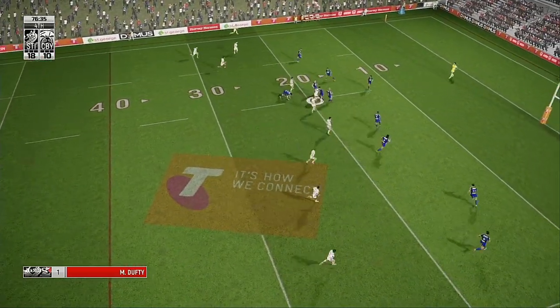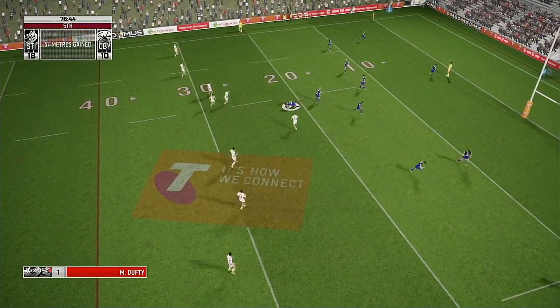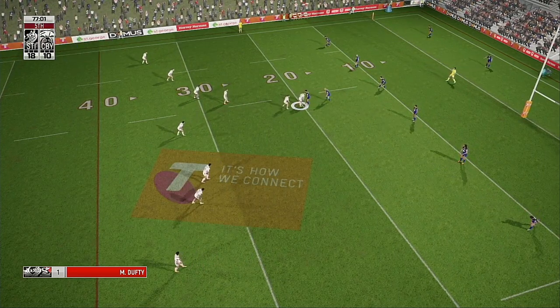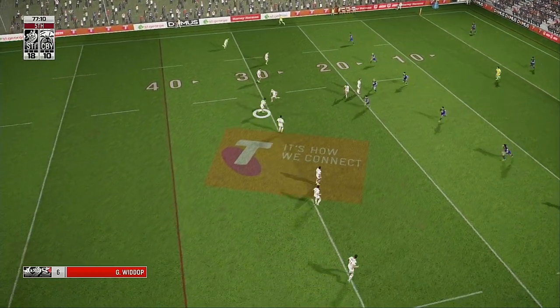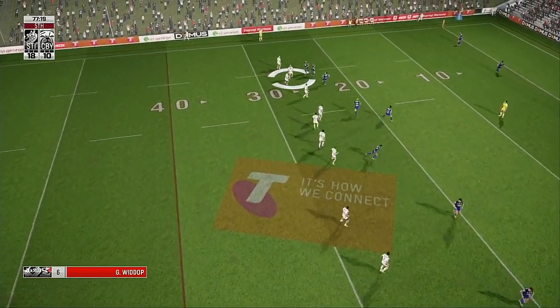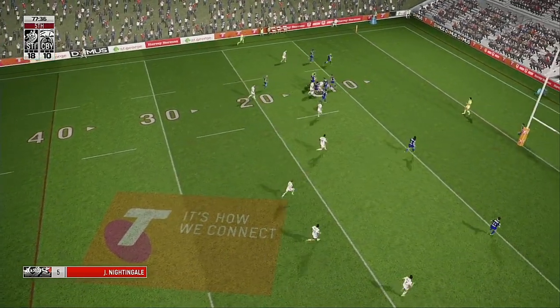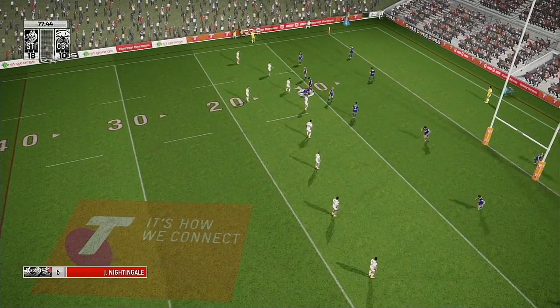Dufty breaks through. He's held there. Clear in. Winner. This will take half an hour to come down. And gathers in the high one. Nice step. He's got momentum. They finally wrap him up.